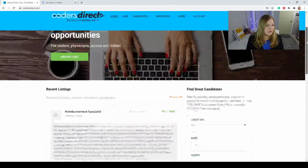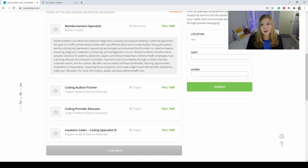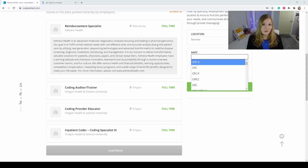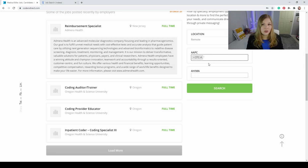There is a great toolbar right down here that you can search by your location, and by location, that includes remote. So if you're just looking for remote work, you can select the remote selection in location, and you can go by your credentials. So if you're someone who's an apprentice coder, you only have your CPC-A, you can narrow your search specifically for jobs that are looking for a CPC-A or will accept a CPC-A credential, and search through the directory. So there's lots of different postings.